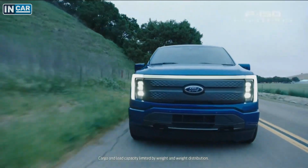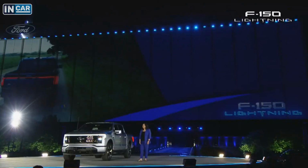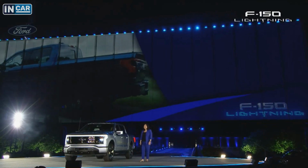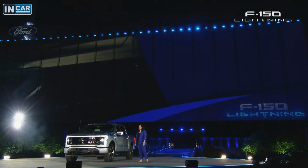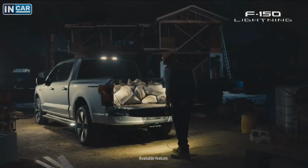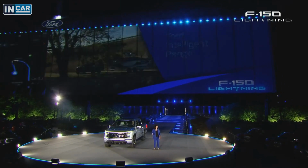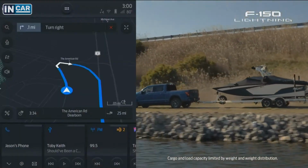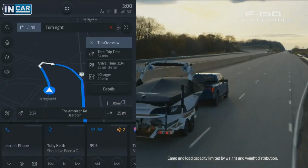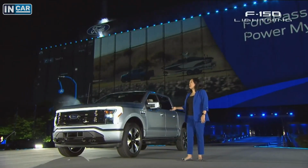There's storage under the hood like you've never seen before, and a standard full-size bed. Inside, F-150 Lightning comes as a Super Crew with plenty of room for 5. F-150 Lightning offers an ingenious array of connected, intelligent features. With enhanced zone lighting all around the truck, you can find your tools or light up your campsite. Available onboard scales analyze your payload, while Ford Intelligent Range pulls in factors like that payload alongside weather, traffic, and towing information to accurately calculate your range. And with Ford Pass, Power My Trip will identify charging routes before even starting your journey.